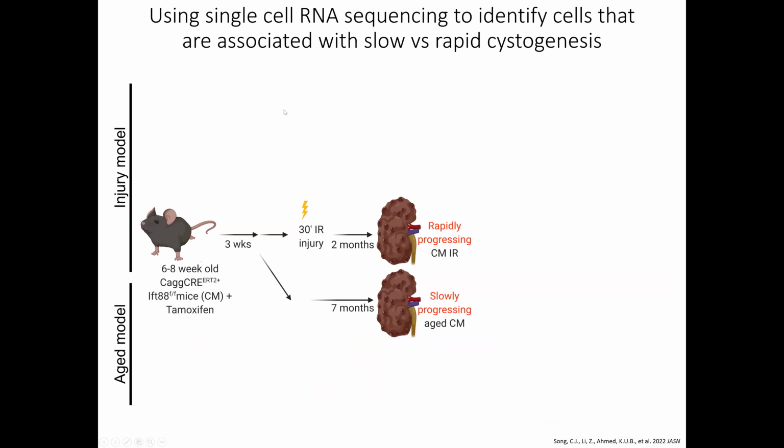So what we do to study immune cell involvement in cystic kidney disease is we take our favorite ciliopathy mouse model. In this case, we take the IFT88 model. So this mouse has exons 4 through 7 of the IFT88 gene surrounded by loxP sites. And this mouse is crossed to a Kap3 promoter.